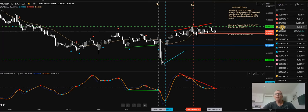Aussie USD, right-io. We're in a buy trade. This is two buys in here from the 11th of April. Stops in place, still hasn't been stopped out. Very, very close. In the meantime, I've taken this sell here, and this is just gone.